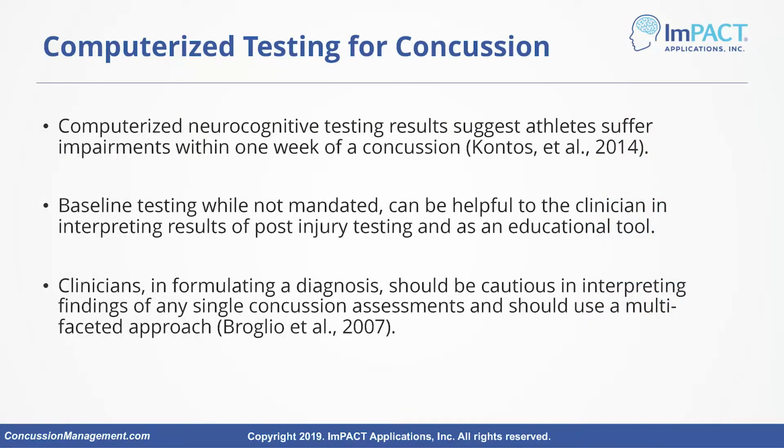In neuropsychological testing, there's really two types of tests. One is paper and pencil, and the other is computerized. Paper and pencil testing, while having been around for a long time, has a number of drawbacks. Mainly, it's very time consuming, and there are potential errors in scoring and administration.